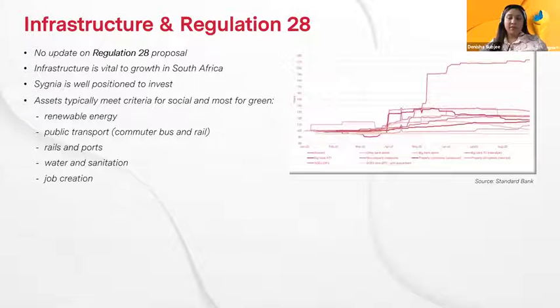The South African government is prioritizing infrastructure spend to drive economic growth. With this drive, there are ongoing industry discussions to establish the avenues available for investors to fund these infrastructure projects. Sygnia continues to be a part of these discussions.